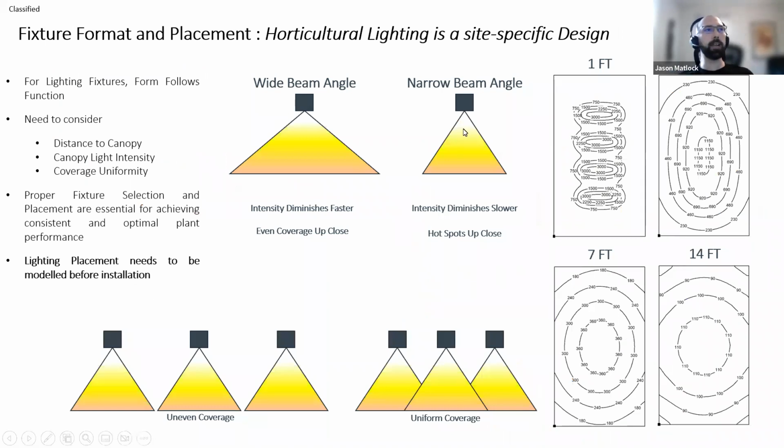So once you know what you're trying to get to, now you've got to figure out how you get there. And there's a lot to think about when you're doing that. The first thing is that just like measurements are site specific, so are lighting designs. It's really important that you have a project specific lighting design that takes into account your space. And we need to pick the right fixtures for the job.